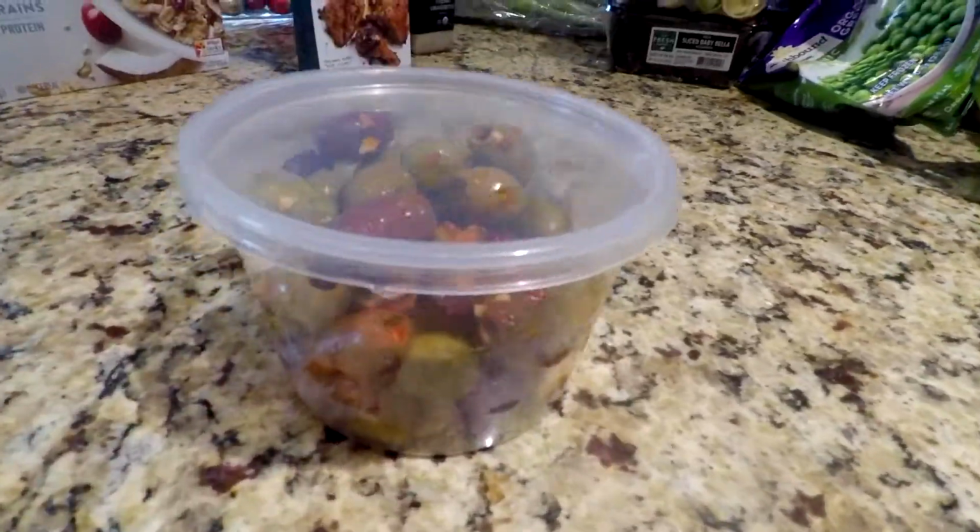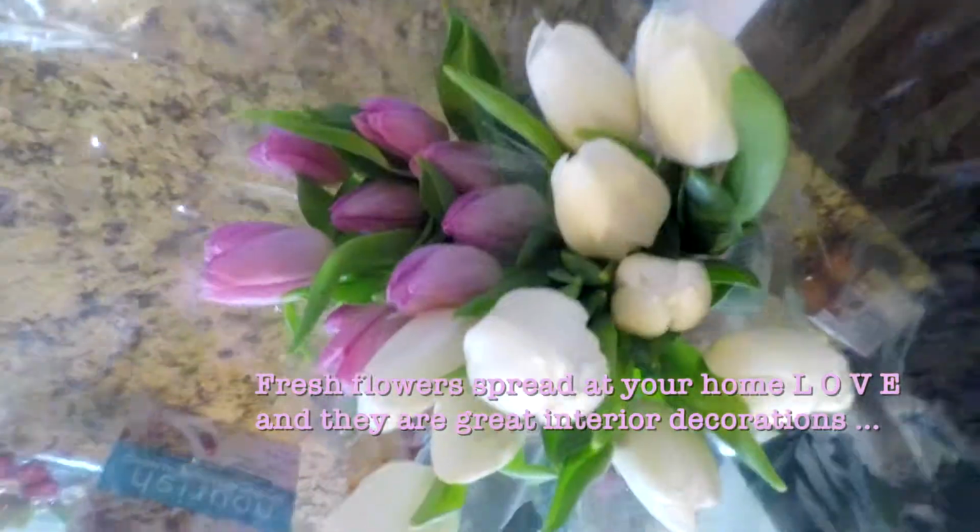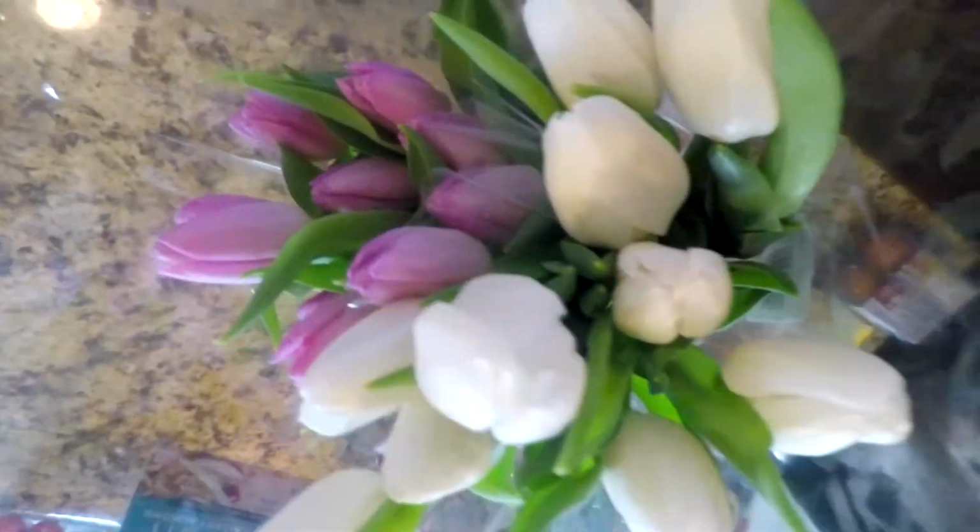Olives as a little decoration, and of course flowers. Flowers are the best in my home for decorations.